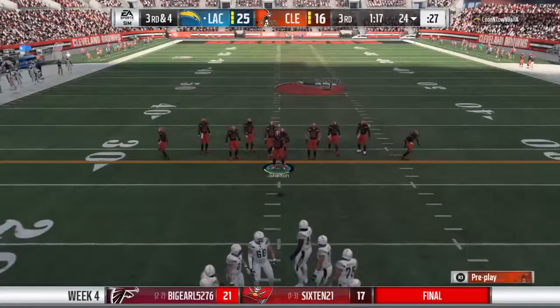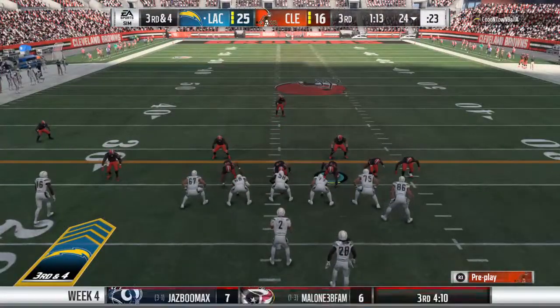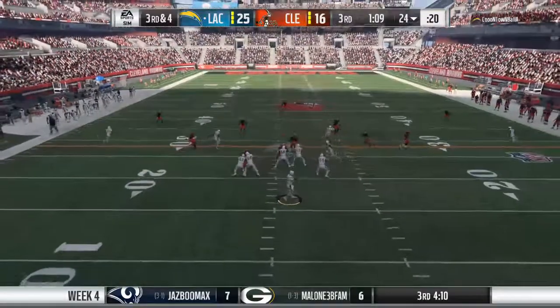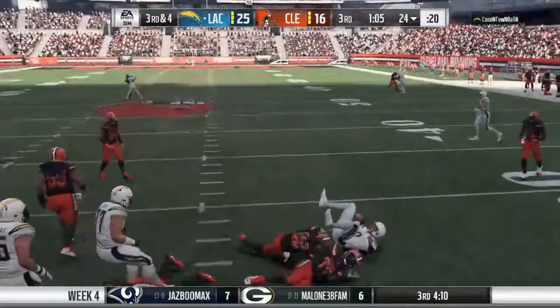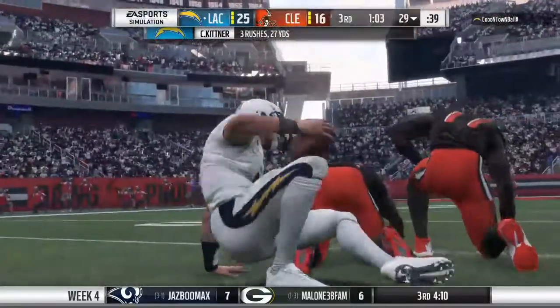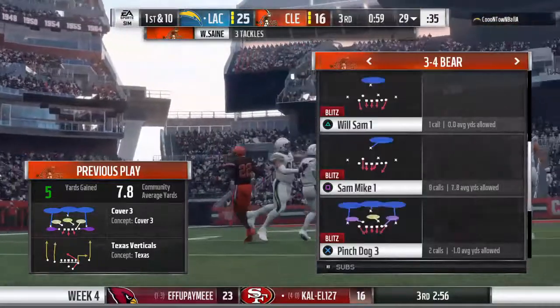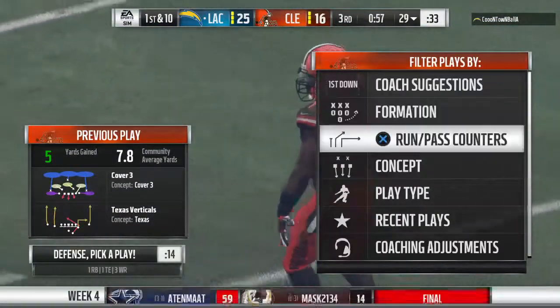The Chargers on 3rd down. They've hit it 50%, 3 of 6 to this point. This is 3rd and 4. They'll set up to throw. Flushed out right. He can run for it, and he will. And he picks up the first before he's taken down at the 29. 5 yards on the scramble, and that's enough to pick up the first.